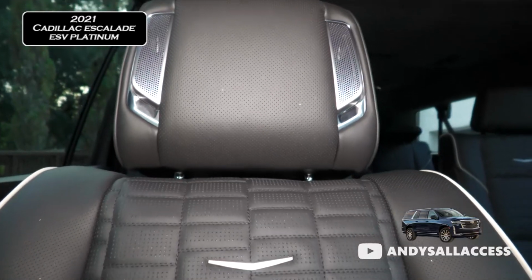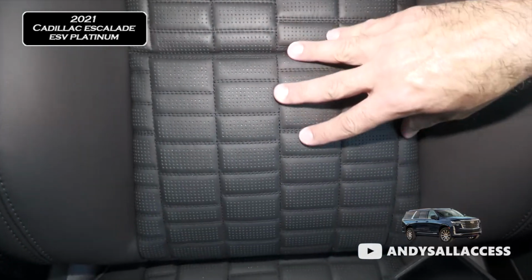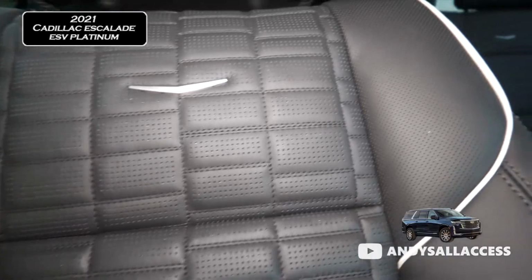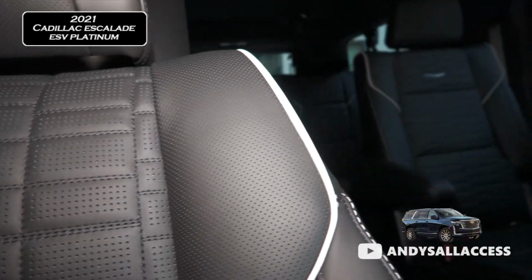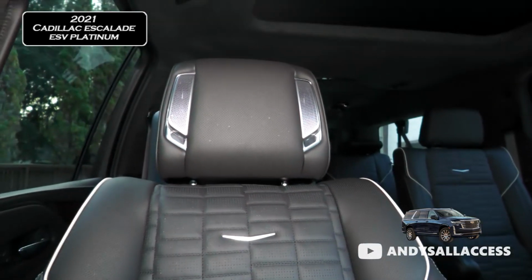Part of the Platinum package is all this upgraded leather with stitching. It's really comfortable. It smells amazing in here. And look at the white piping. That's crazy. It's so nice. Definitely makes it look more like a luxury vehicle than the older Escalades.